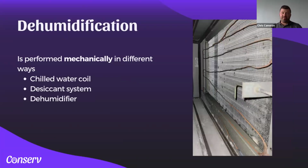And then we have our dehumidification. So I don't have a wonderful video to go along with this. Dehumidification isn't as fancy and wonderful as humidification. But dehumidification is usually performed in 3 different ways.